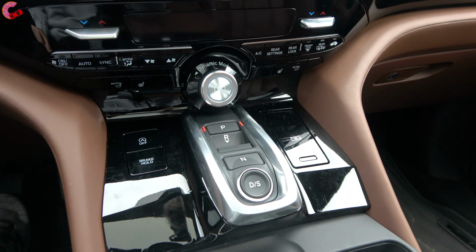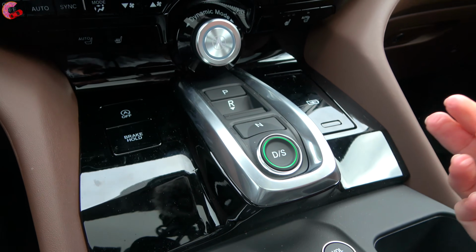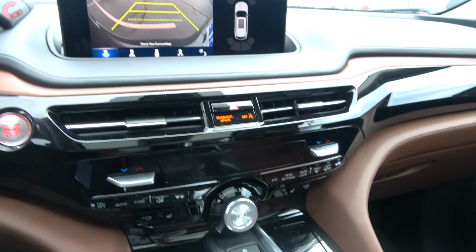All right, so now let's move on up here to our shifter. As you can see, this is a push-button style shifter. So you just press the circle for drive. You do have paddle shifters built into the steering wheel. And then for reverse, you're just going to pull back on the trigger.